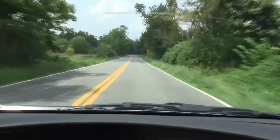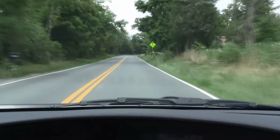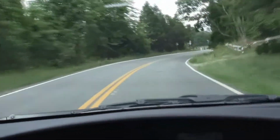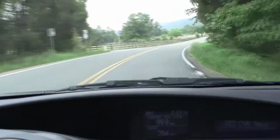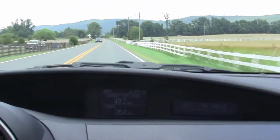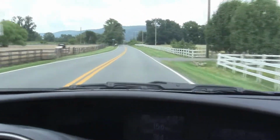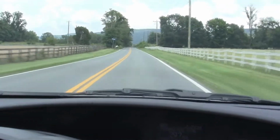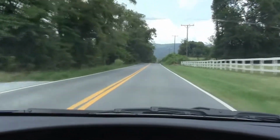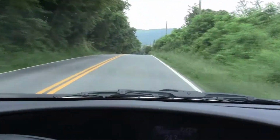Nice snarl to the engine, and the thing about the 3 here is zoom zoom. That's right, it is a Mazda, and it does have some zoom zoom built right in. The thing about it is, it's a front drive car, and to me it actually handles really, really well, very neutral. Now, what does neutral handling mean?